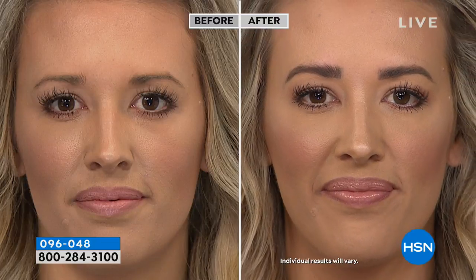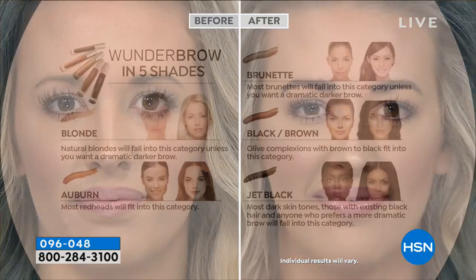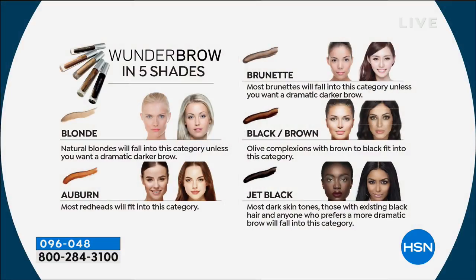I mean, look at this. It is absolutely extraordinary. Remember, she is wearing the brunette, but I wanna go over the colors for you. The auburn is usually the most limited, so you can get it in blonde, auburn, which is your most limited, brunette, black brown, or jet black.